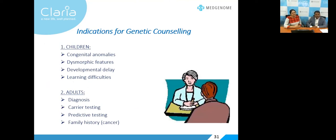The indications for genetic counseling in children are when they come up with congenital anomalies, dysmorphic features, developmental delay or learning difficulties. Such children are referred to counseling by the pediatricians. In adults, it is after detection, for diagnosis, and adults also come for carrier testing, as we discussed during autosomal recessive inheritance. And for predictive testing where there is anticipation, like in Huntington's, where there is a family history and they want to know if they are carrying it. And there's a family history, for example, in cancer.